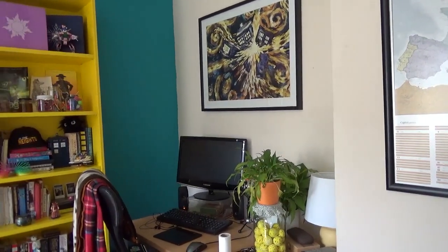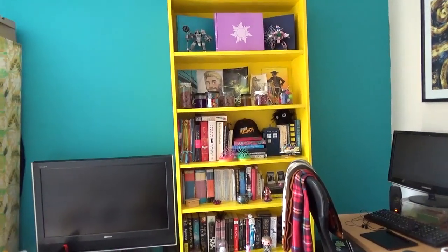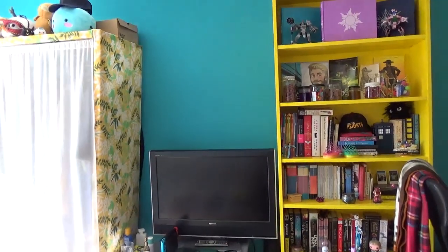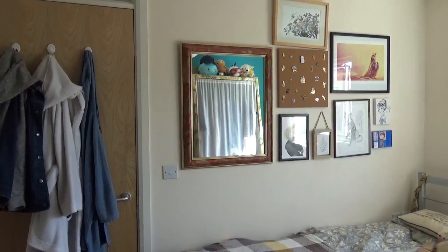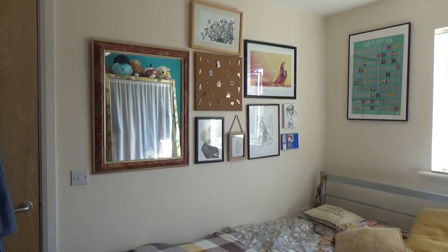This is the first rental place that I have ever stayed in that has let me paint the walls, and I was so happy about that. If you know me, you probably know that my favorite color is yellow, because so many things that I own are yellow, which is great because it works really nicely with this blue.